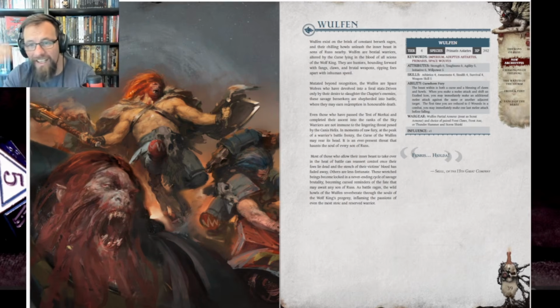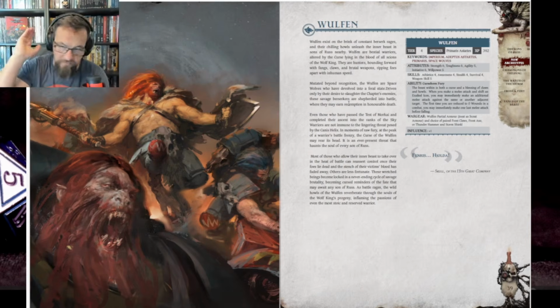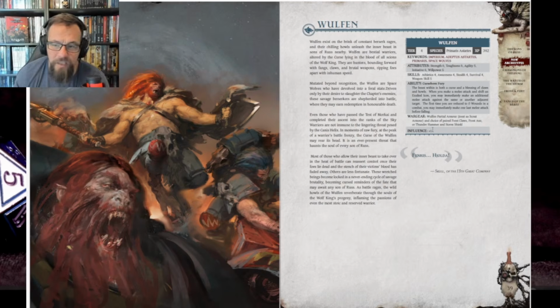But they, as you'd imagine, get the Curseborn Fury. So when they make melee attacks, they shift one exalted icon. You may immediately make an additional melee attack against the same or another adjacent target. And the first time you're reduced to 0 wounds in combat, you may immediately make one last melee attack before failing. So they are just running through the front and smacking everything, as you'd expect, very low on the influence. But they are tier 4, so that is quite frightening.